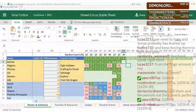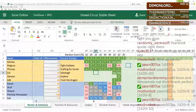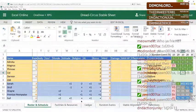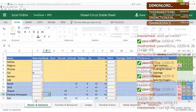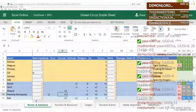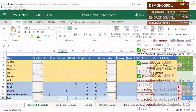Prentice. Oh, your save sucks. 14 on his fort save, 12 on his will save. Okay, Prentice is fatigued. And his morale goes down to just normal. 15 for Magnus. Magnus, you just made it. You are not fatigued, so you could technically fight.